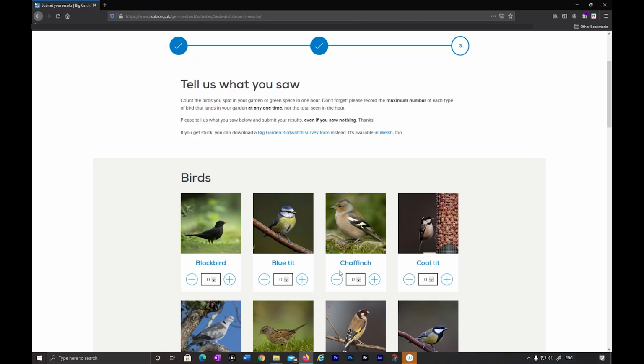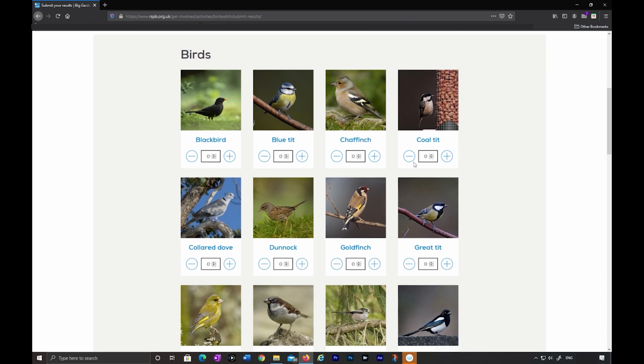So we're now on the RSPB website. I've put in my personal details, which I'm not going to show for obvious reasons. But once you do that, you're then confronted with this page, which has all the birds with pictures, just in case you can't identify them yourself. So all you need to do is go through each bird that you saw and just change the number to match what you saw on the day.